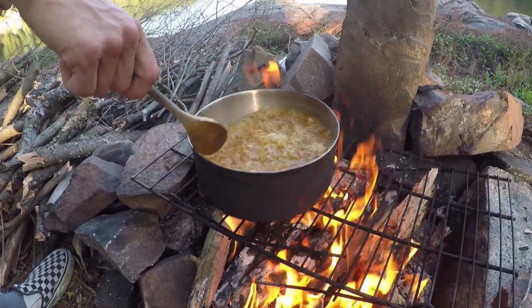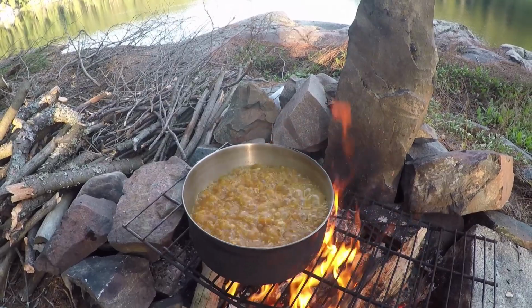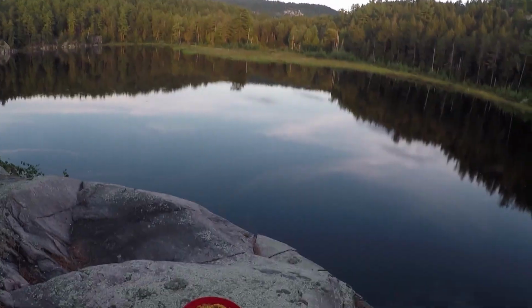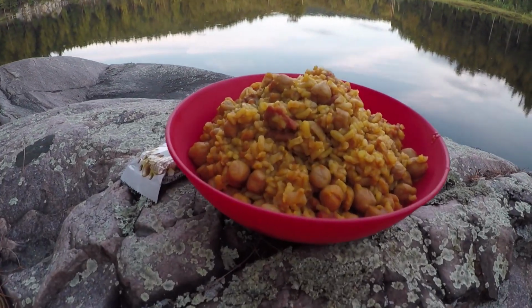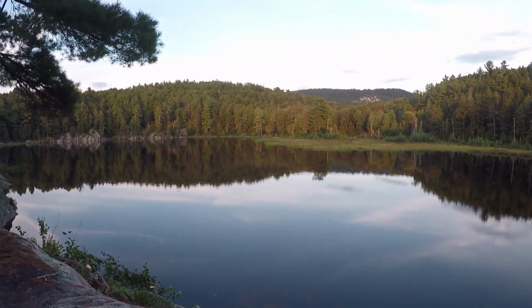For supper tonight, we're having chana masala again. And it's on a very nice boil. And here's the finished product of chana masala. We got an arrow bar for dessert, and this is our view.